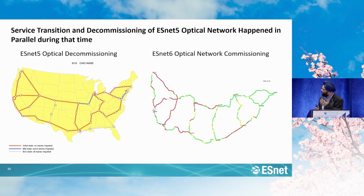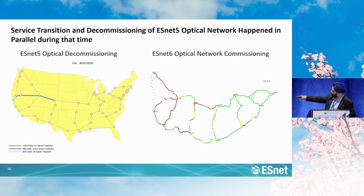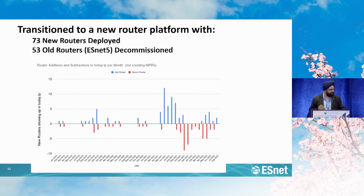On the left-hand side is ESnet 5, the previous network, getting decommissioned at the same time as the new network was being built on the right. As each link and segment was being built, the PAMs were being followed through, and things were being transitioned into operations. The right one keeps repeating, but at some point it turns all green, and the left side is already decommissioned. The last decommissioning was on October 9th, 2020. You can see it becomes green. It is going to restart again. That's our animation of month by month as we were doing this during the pandemic.